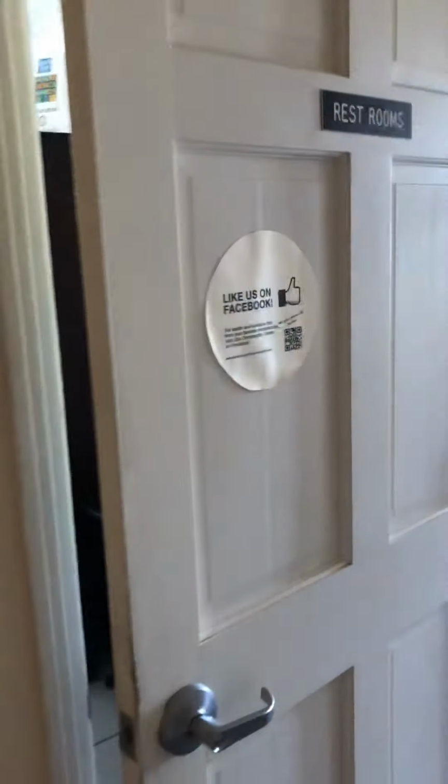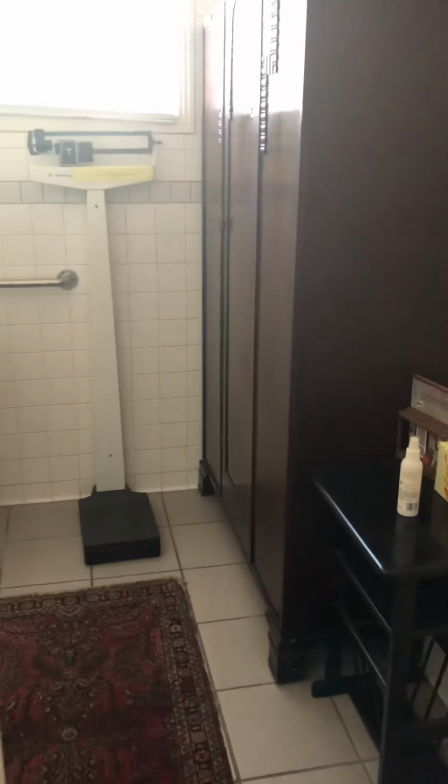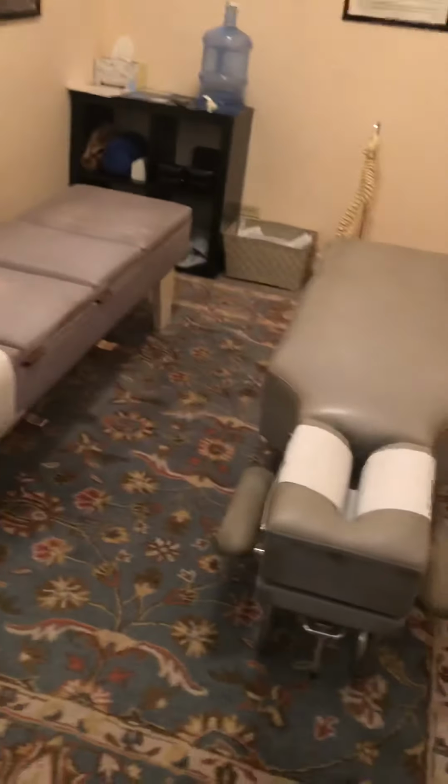And this is our restroom here. Pretty self-explanatory, simple, easy. You can weigh yourself there if you like as well. And then this is my office, Dr. J's office, room 9 here. There's my desk, and then I have 2 tables in here.